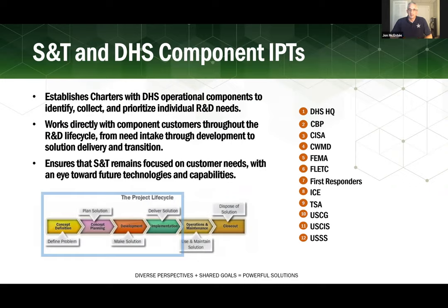And so with that, we have integrated product teams where we consult with our customers, because S&T, we only have R&D appropriations to perform these investments. We don't have the ability to procure and sustain the capabilities once they're done. That is up to the DHS operational components. So you see to the right, all the different DHS components that we serve in the department. These are our customers.